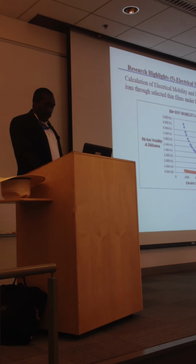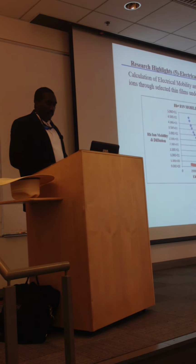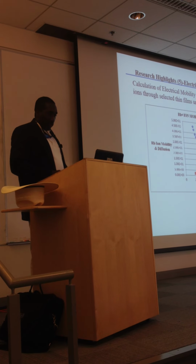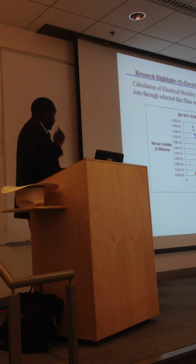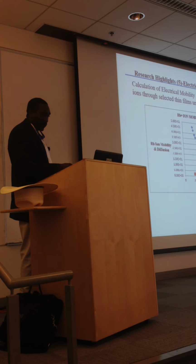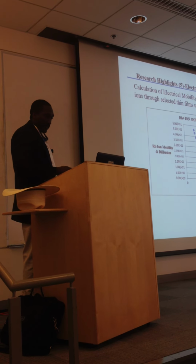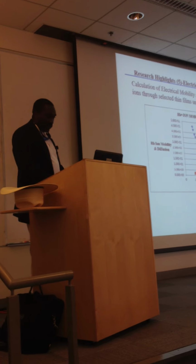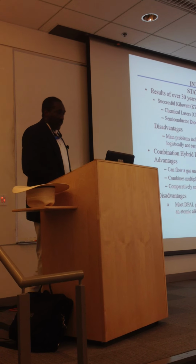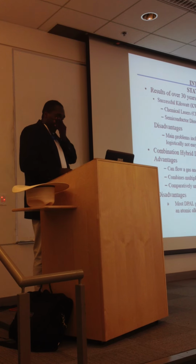Another highlight of the research is the calculation of the electric mobility and the diffusion coefficients of rubidium through selected film under the high power conditions. So what we find is that as the electric field increases, the mobility of the rubidium ion actually decreases. And so that was another highlight. So really, this might have come first, but I just thought I'd get the other stuff out of the way.